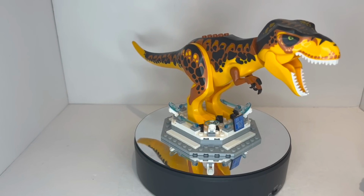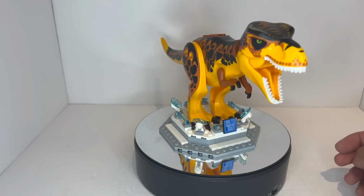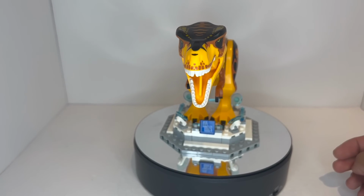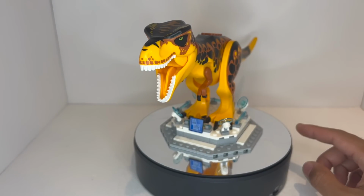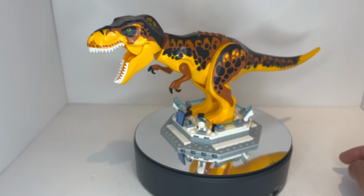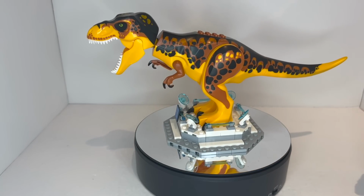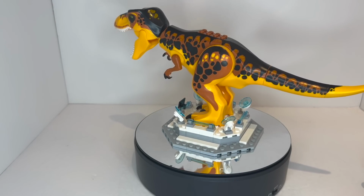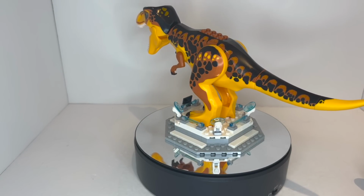Now, I think that about sums up our look at this T-Rex. Let me know down in the comments below if you think an exclusive item like this is worth it. Again, only 500 of these exist in the world, which is why I personally felt like it was worth it to get a very special exclusive item to add to my collection. You may disagree, and honestly, spending this much money on any amount of plastic is kind of ridiculous anyways.